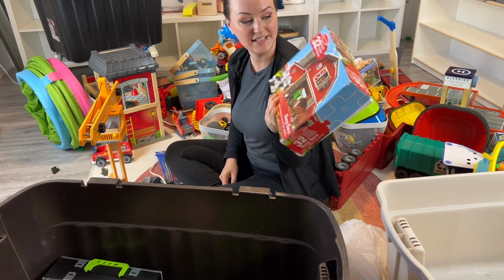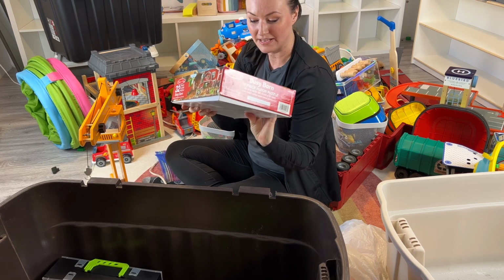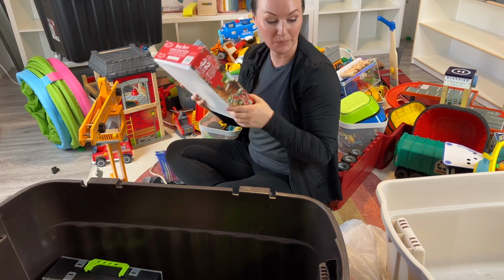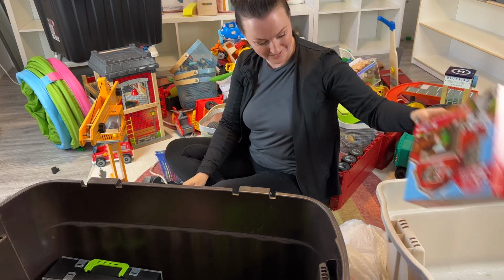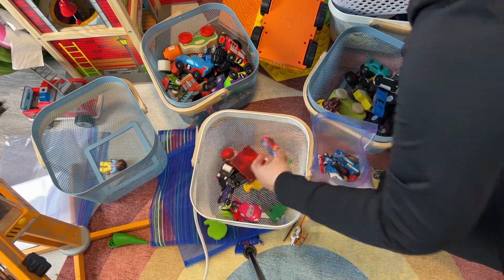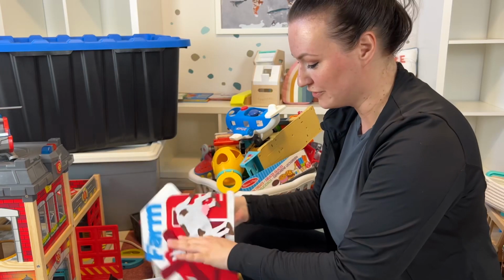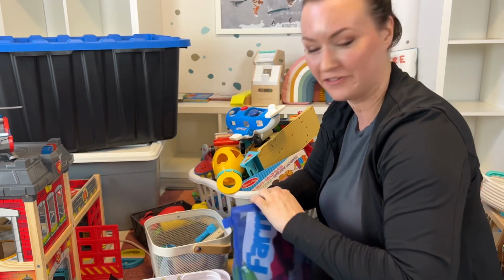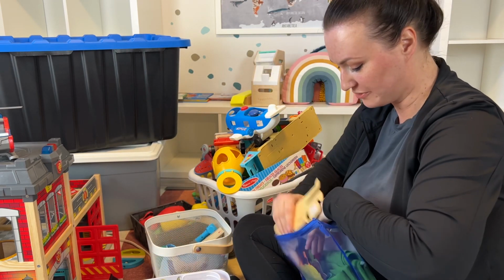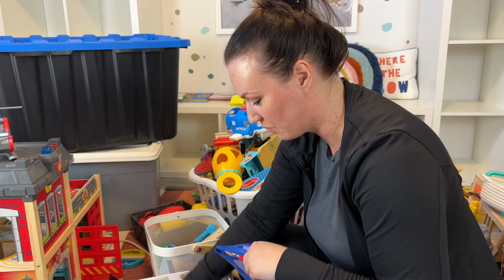Another puzzle by Melissa and Doug. This one actually is a really great puzzle. It is the Busy Barn, and my kids really do like this one. It still is a little bit too difficult for them, but they'll definitely grow into this. I really love how big it is. My kids really like this little farm felt board. It's just cheap and from Amazon, but I've just been keeping it in this bin, so I'm gonna put it into one of these puzzle bags. I think that would be a little bit easier to keep it a little bit more compact.